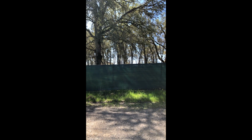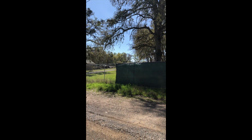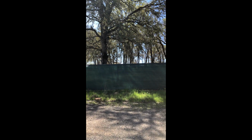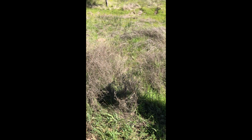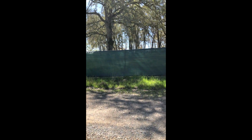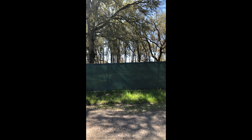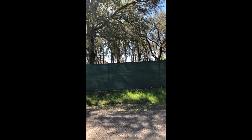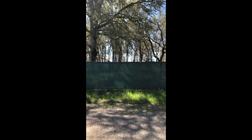At position number 1 on the aerial image here, the owner believes that the corner marker is somewhere in proximity just across the drive, and you'd probably need a metal detector to be able to find it. But as you can see, we're about 15 feet or so into where they've got some shade cloth on the fence.